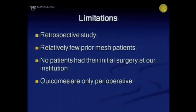With regard to limitations, we recognize that this is a retrospective study. And we also note that we had relatively few prior mesh patients, 10, despite a relatively good volume of revisional cases, 78. In addition, no patients had their initial surgery at our institution. Therefore, we cannot comment on the type of mesh used or implicate the technique of mesh placement as a potential cause for their failure. And finally, our outcomes are only perioperative. Therefore, we cannot give longitudinal data that tells how efficient or efficacious our revisional operation was.